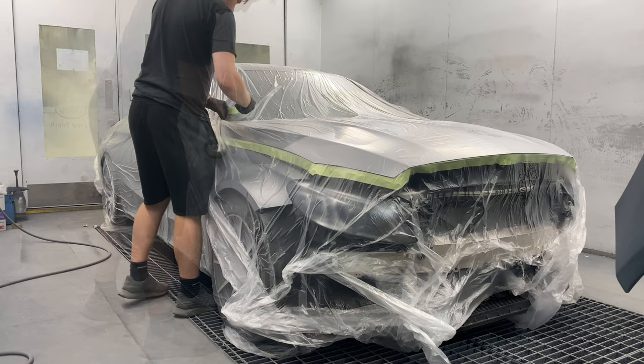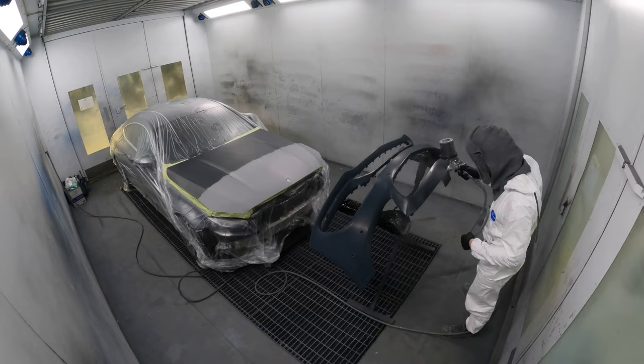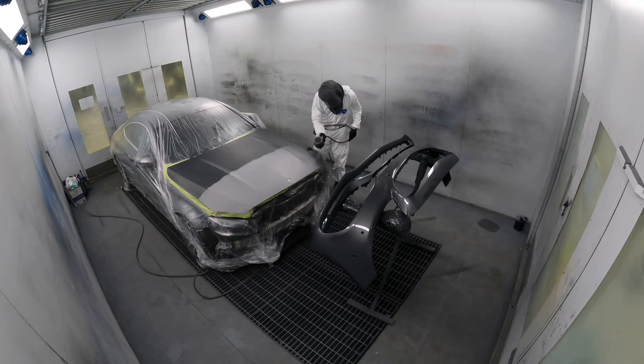The repair for this C63 has been completed on the bonnet, but the front bumper is all new. Every part of the car that is going to be repainted will be cleaned and any dust and residual static removed. Painting can then begin. The first layer is the base, or the colour. Selenite grey metallic is what is being applied here. You can see the difference already that a fresh coat of paint makes.